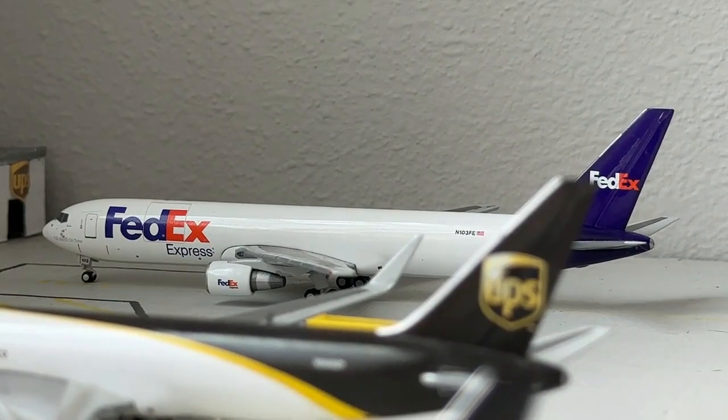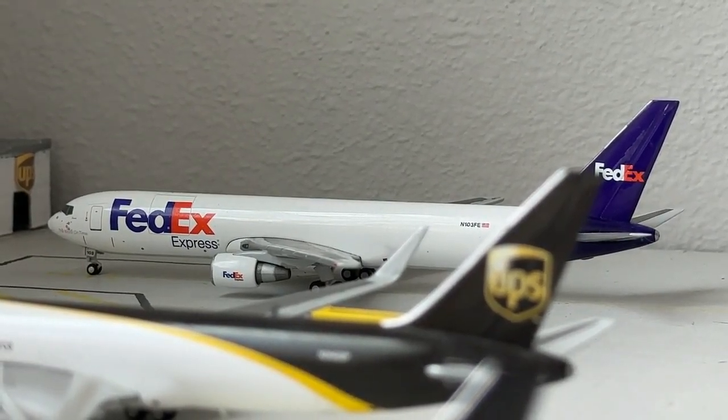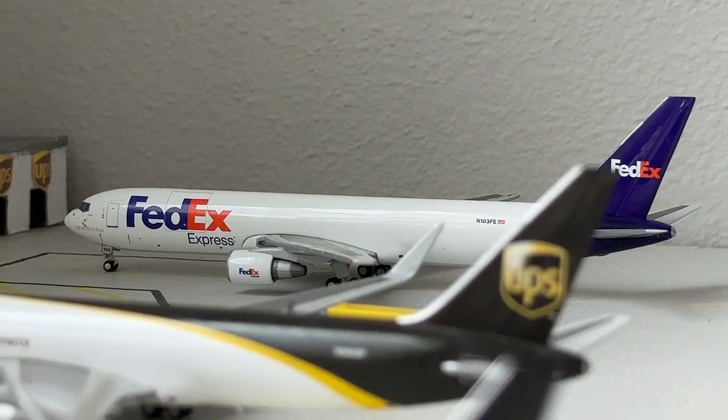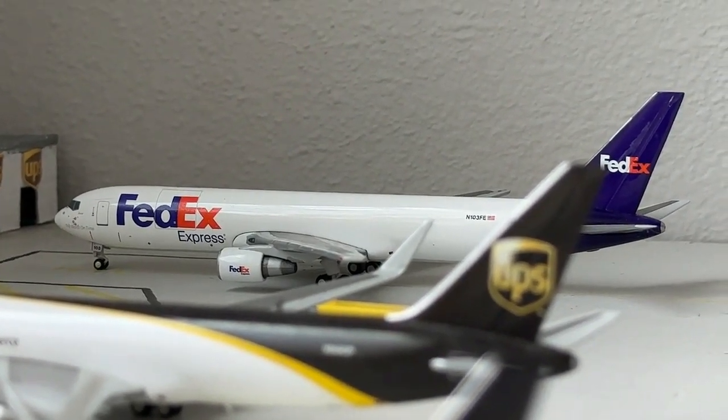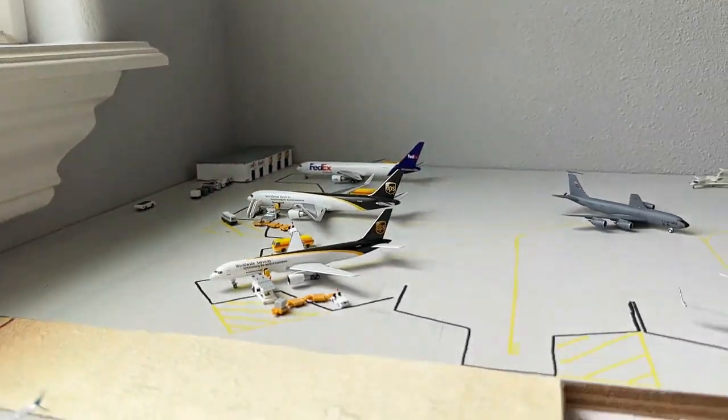Anyways, this FedEx Express Boeing 767-300 freighter is currently making a non-stop service today, coming in from Memphis, Tennessee. He just got in. Fuel truck has just arrived, and he'll be getting unloaded very soon, so looking very good. All right, here we go.